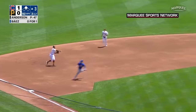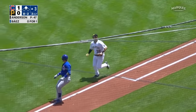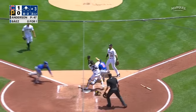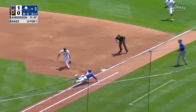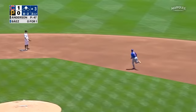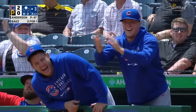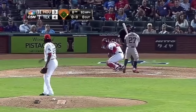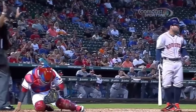Baez hits it on the ground to third, Gonzalez. This is so good. Oh my goodness! Wow! Oh, you've gotta be kidding me! They stole a run! You have gotta be kidding me! Javier Baez! Keep going! Go! Think you're invisible! Way off the outside corner, and a hit and run on. And there's that up and away pitch. Altuve gets a piece. What is going on? Meanwhile, Chirinos takes the brunt.